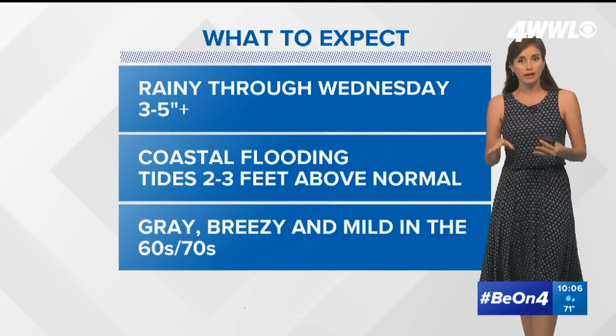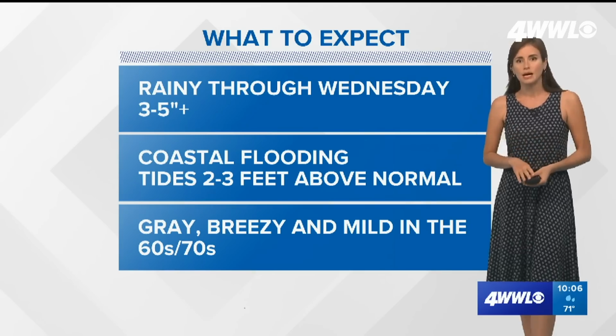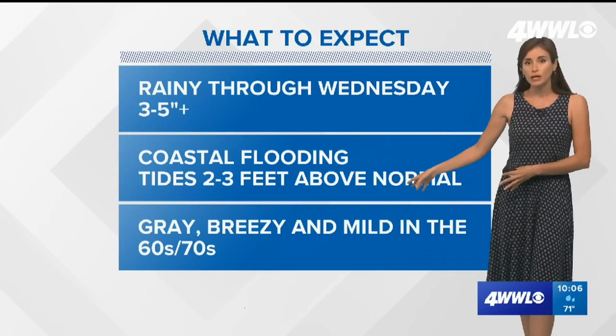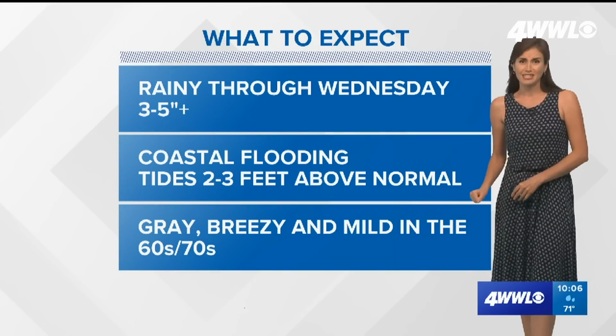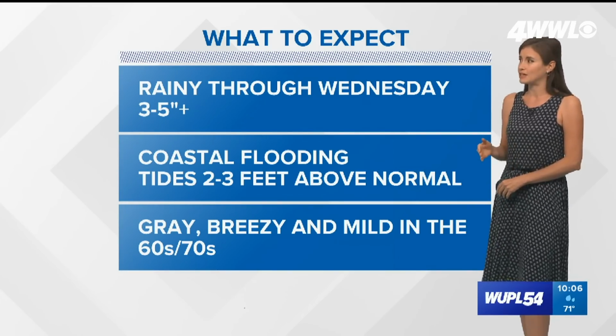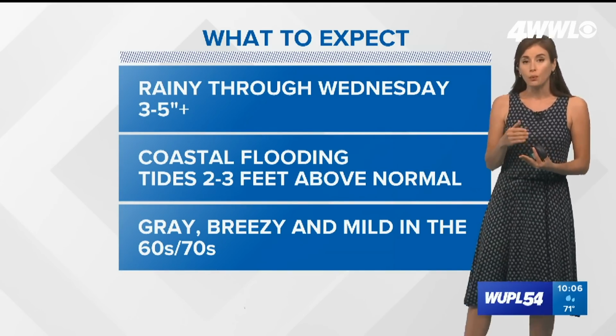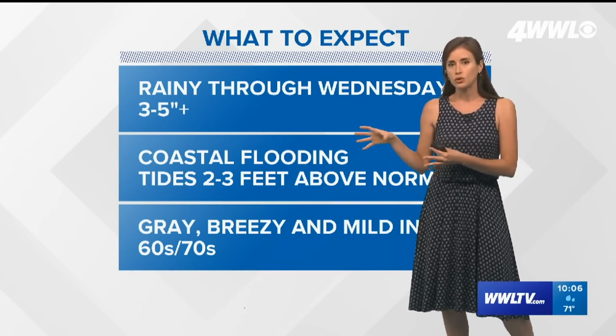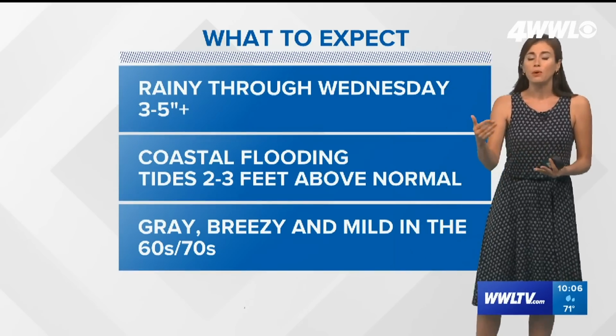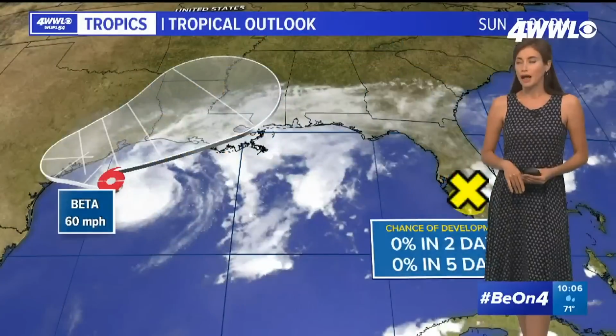The coastal flooding that is happening right now will continue for the next couple of days. Tides 2 to 3 feet or so above normal along those coastlines. Gray, breezy, and mild conditions continuing in the 60s and 70s. And it will continue windy. A wind advisory goes through tomorrow evening at this point. And then it looks like by Tuesday into Wednesday, it'll still be breezy, but winds won't be quite as high as they are right now.